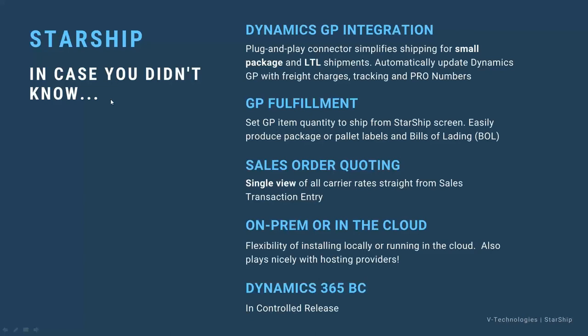And looking forward, we have the new Dynamics 365 Business Central integration now available. Over the years, we've done some custom work with the former NAV product. We now have a controlled release available for Business Central. So if you are considering upgrading from GP to BC, that is now available as well.